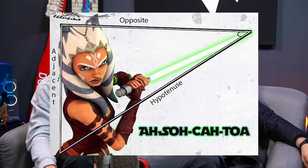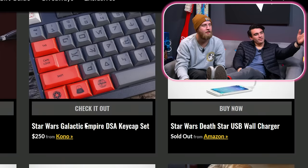Dude, Women of the Galaxy. Get that book. You know what's crazy? I was going to say Ahsoka Tano, but I was actually going to unironically say Soka Toa was her name. Keycaps. Those are sick keycaps. Ooh, wait. I can probably get a way cooler keycap on Etsy. How about Ahsoka Tano? Oh, that's funny. I hardly Ahsoka Tano her.